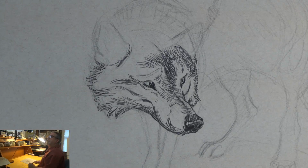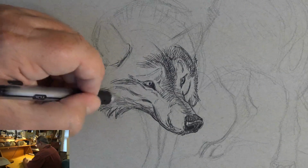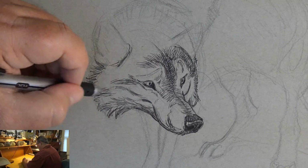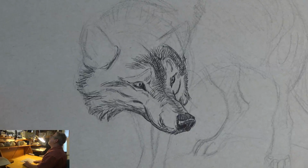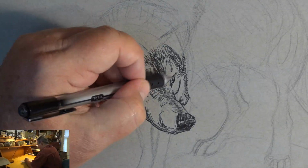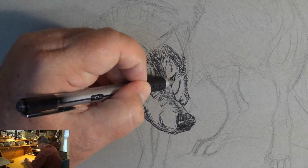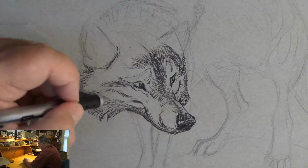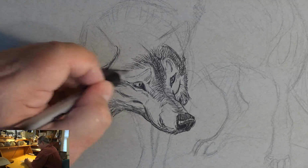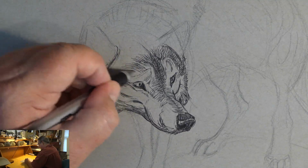Question: when drawing from reference, kind of like these, are you trying to recreate it perfectly, or do you not care as long as it looks okay to you? Yes, I'm actually not. I'm only looking at the reference just to get markings and things like that, because I'm really changing things. I'm adding character to the image, and I use reference just as a jumping off point, just to give me that initial inspiration.